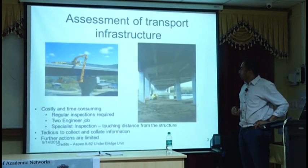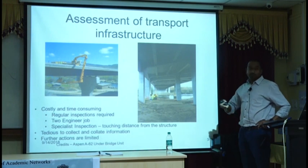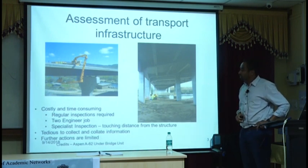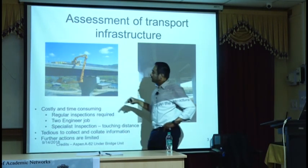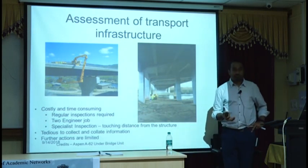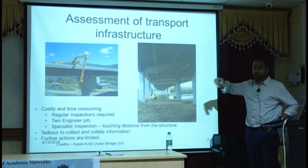Okay. So the next thing is close inspection as part of the special inspection. And we had to bring some form of vehicle. This is not the exact vehicle. We had to bring some form of vehicle to do under bridge inspection, because most of the damage in our case is under the bridge.